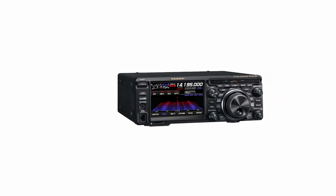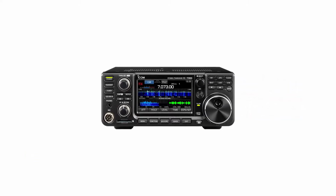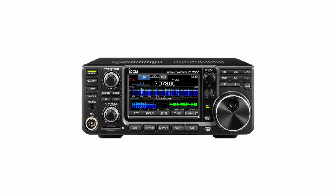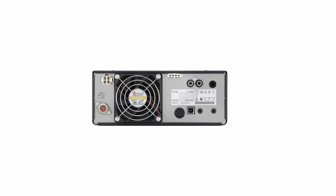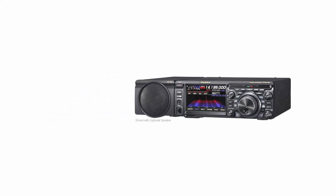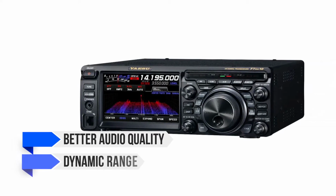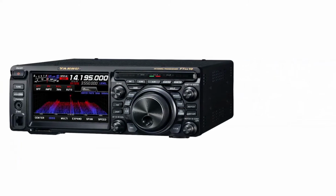Given the functioning and placement of the transceiver, its comparisons with the Icom IC7300 are unavoidable. Features like display, waterfall, and spectrum scope are very similar to what's available on the IC7300. Yet there is the benefit of technology on the side of the FT891. This model is roughly 5 years younger than the IC7300 and thus benefits from improved components and technology. It has better audio quality and dynamic range. However, it also carries a notably higher price tag, which might not be so easy to ignore.